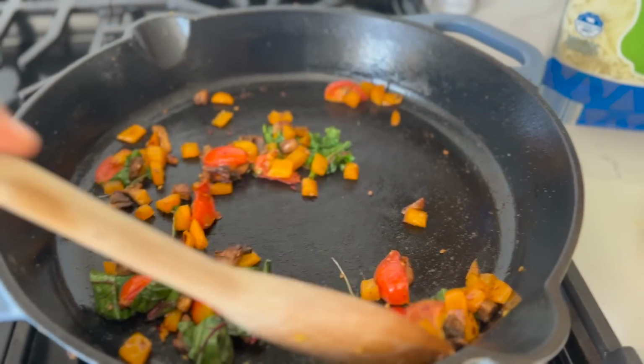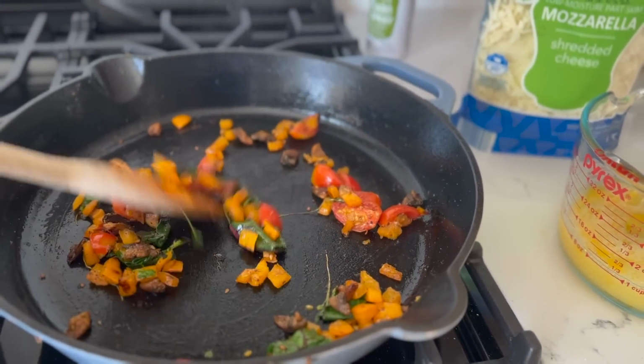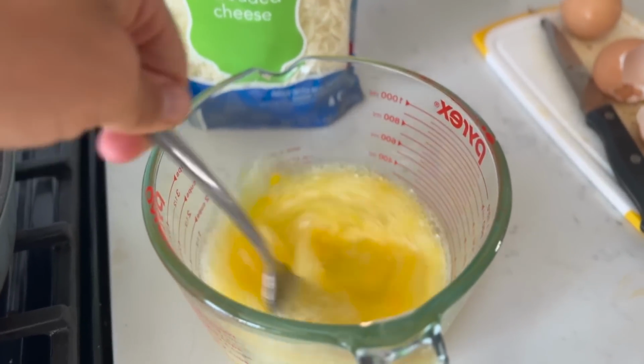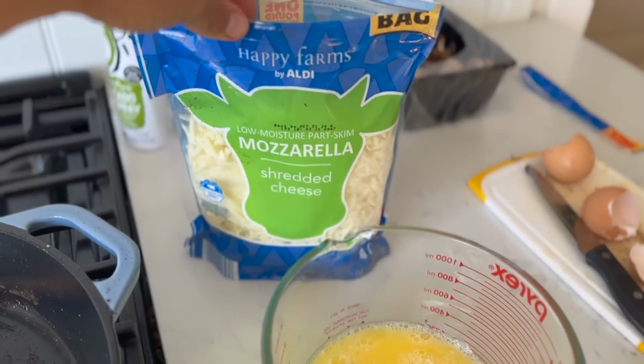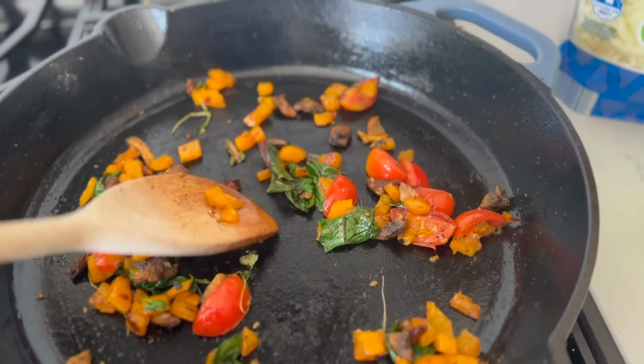Okay, these are looking beautiful. They're getting nice and soft and caramelized, which is what we want. And then I've got 2 eggs and 2 egg whites scrambled up here. And then I've got a little mozzarella. I'm just gonna use like a 1/4 cup or so. And this will come together beautifully.